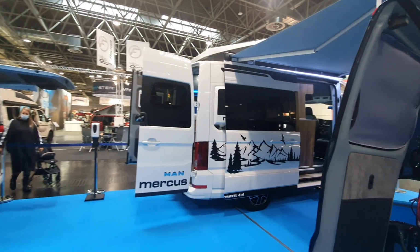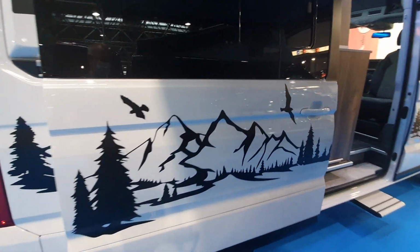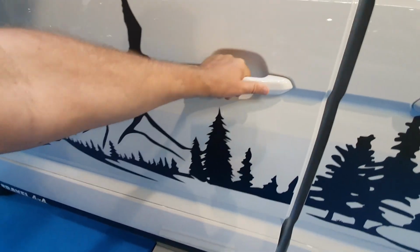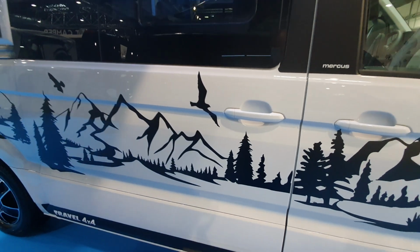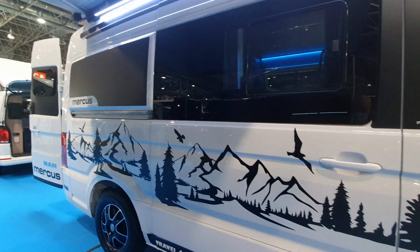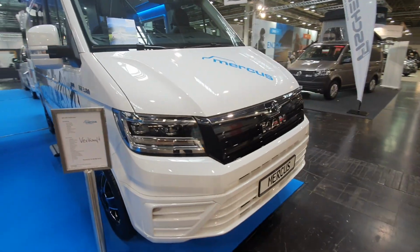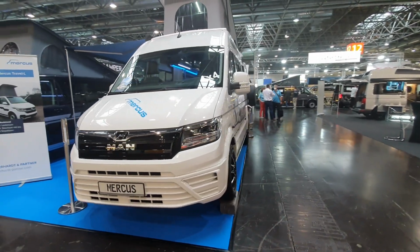And that little tour brings me back to the first one with these rather nice decals. In fact, I'm going to close the door. Oops. And again. I closed the door to see the decal in its full glory, which I think looks quite nice. See, I've gone for decals on my van. I've stuck piles of stickers on it.